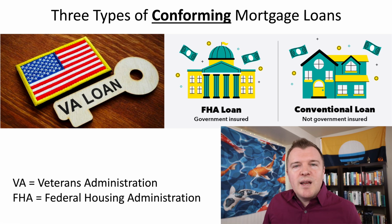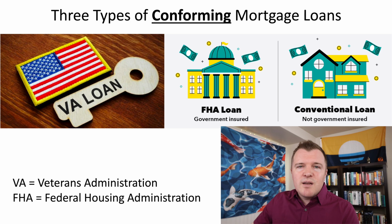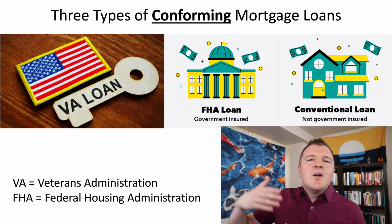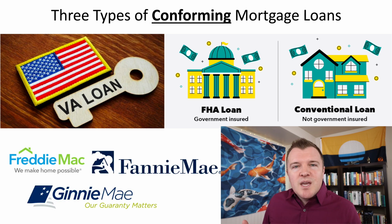Now, the question you might have immediately is, what does that mean, a conforming loan? A conforming loan is a set of guidelines that lenders have to follow in order to resell your mortgage to one of the mortgage security companies. Maybe you've heard of Freddie Mac, Fannie Mae, or Ginnie Mae.